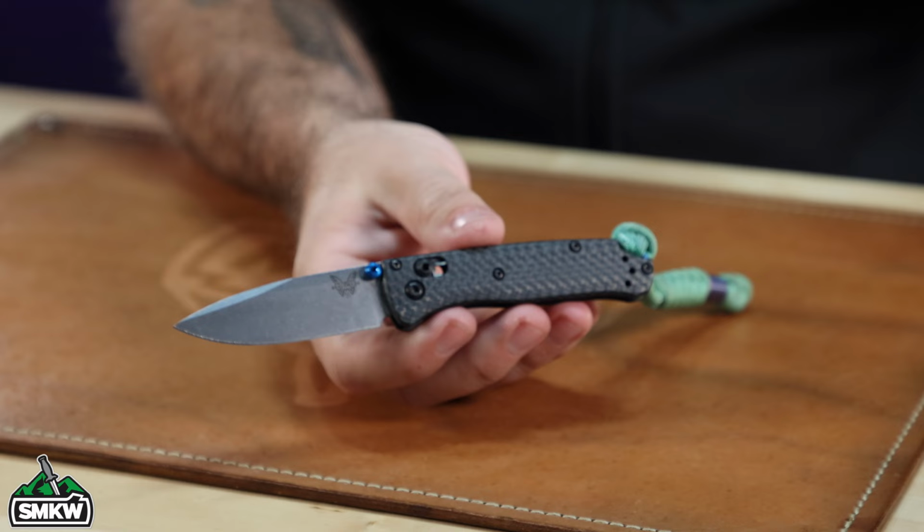So it has definitely earned a spot in my most carried knives right there. Very simple design, very simple make. I absolutely love this knife. It's been one of my favorites. I love how lightweight it is. Let's take a look at that one up close and go over its specs.